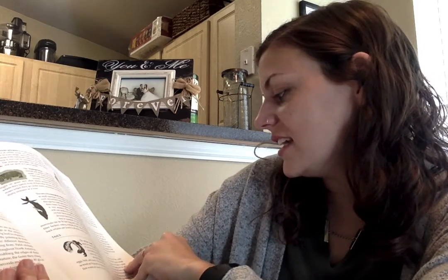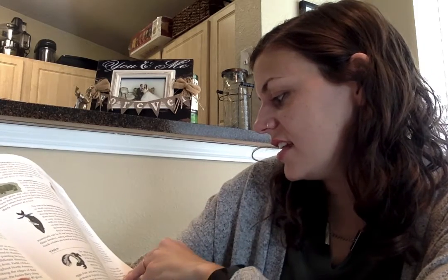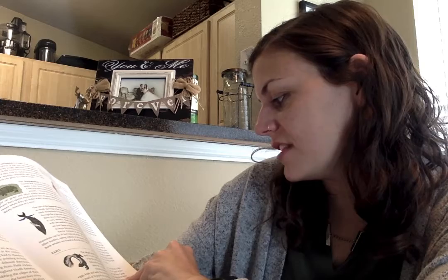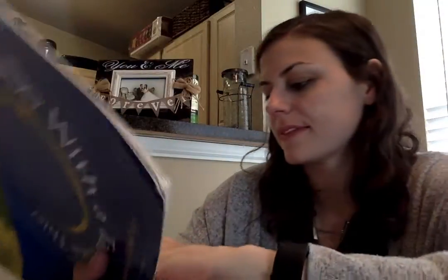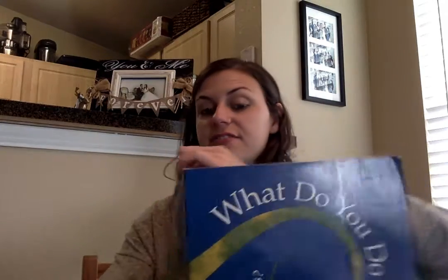The spider monkey can use its tail like a fifth hand. The end of its tail has a patch of bare skin with a special groove that helps it grasp things. Wow, I found out lots of information from this book, which means that I remember that it's nonfiction because it's giving me information. So, what do you do with a tail like this? Taught me all about different animals' body parts and what they do with them and how special they are.